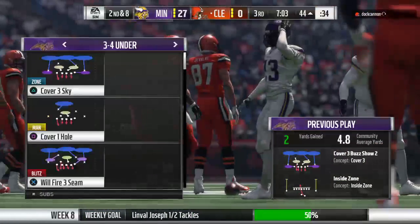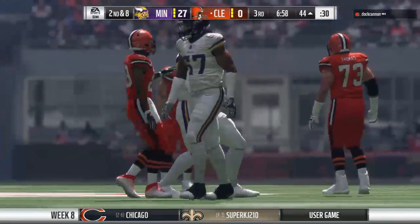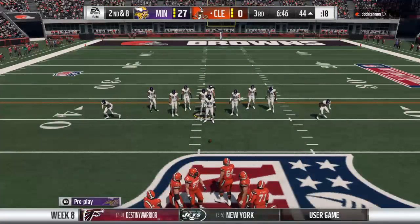Not too many offenses want to turn down long drives, but when you're down what they are, they've got to pay it off with some points. And here comes play number 6 on this drive.